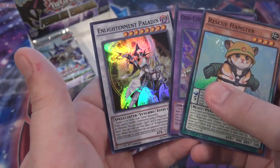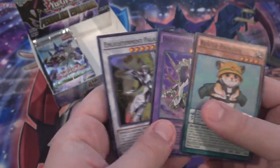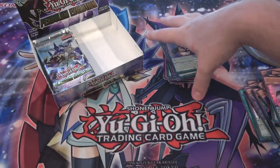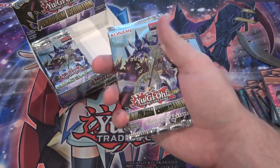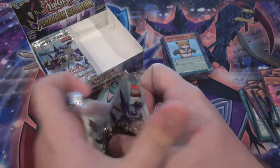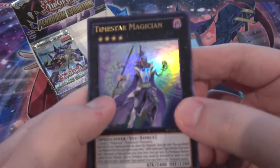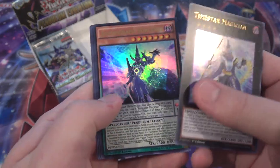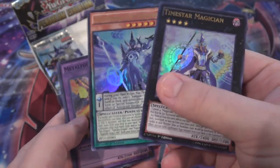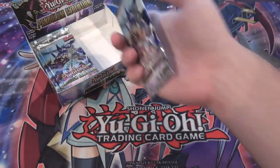I have the Secret Rares still, and Enlightenment Paladin. I'm actually using both of these in my Zark build, too, so those are really good reprints, because they're both easy to bring out. I'm going with kind of an Odd-Eyes Zark build, obviously, and using the Magicians. It's pretty fun. I don't know if it'll work at all, though, whenever we have our new rules, unfortunately, but still fun to use. Time Star Magician and Astrograph Sorcerer. Those are like the two main ones right there together. Also, Adamante. And everything too, Hypno Sister.